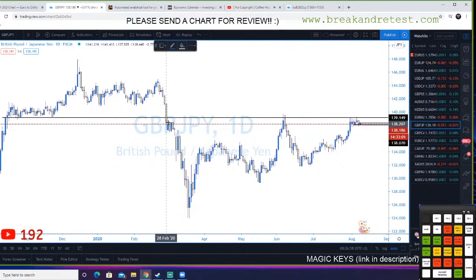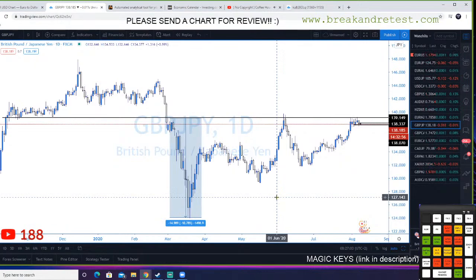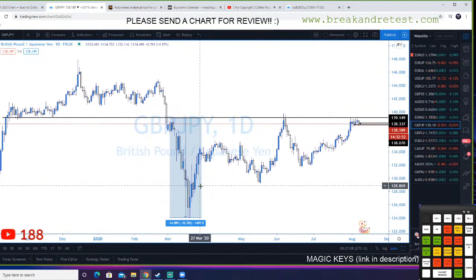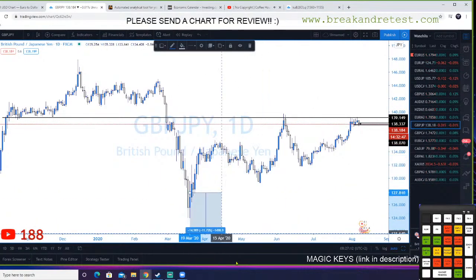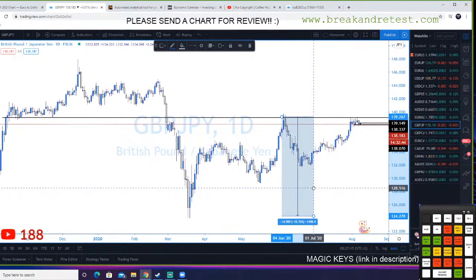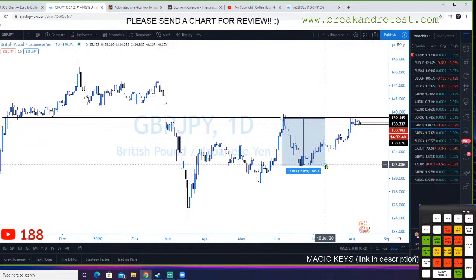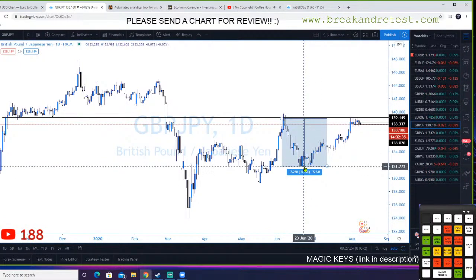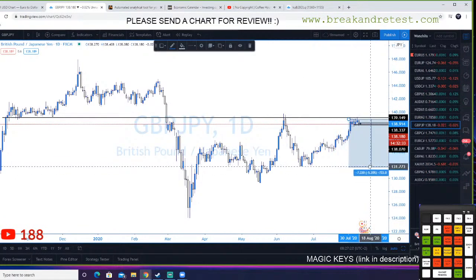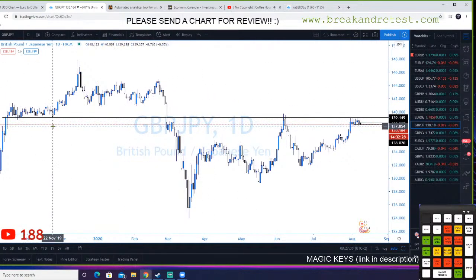Just look what happened last time we broke this level. All the way down. This was a crazy move. But look at what happened also before, after this huge drop, after we came all the way up, trying to break to the upside. Still couldn't break. We had a 700 pip drop from the same level. Now we're having another rejection. So it's not going to be easy to break this. This is a key level for GJ.